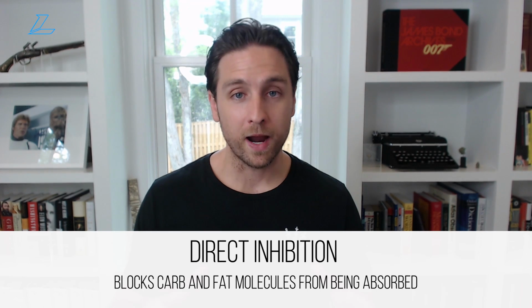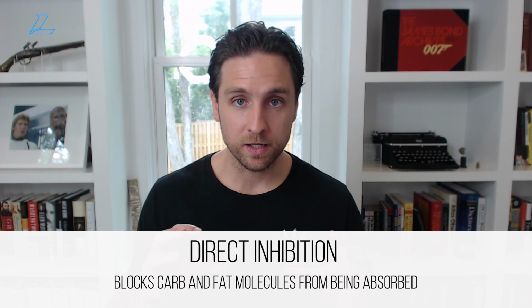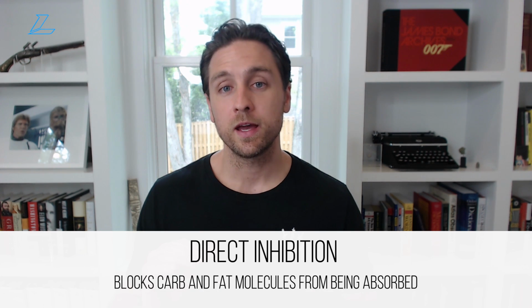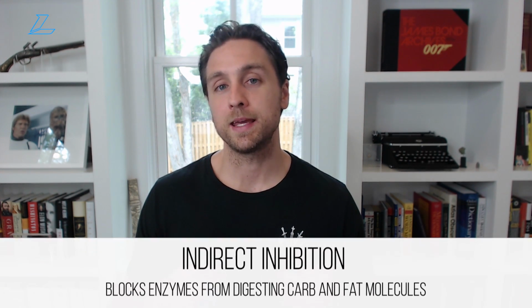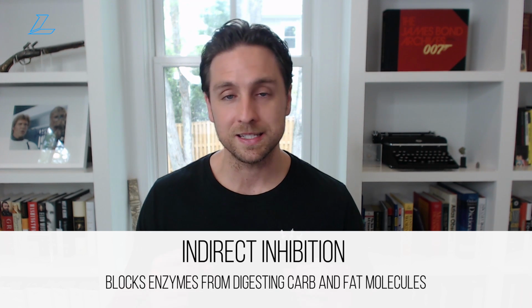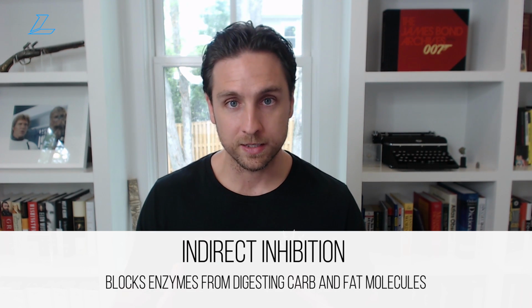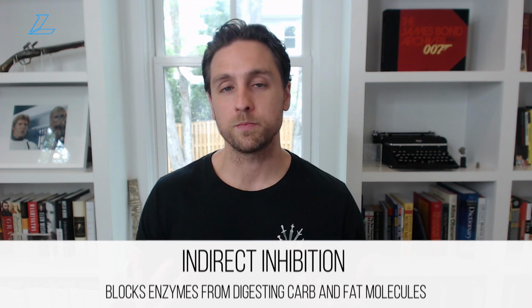Now, these carb and fat blocking molecules can work in one of two different ways. They can directly inhibit the absorption by binding to the carbs and fats themselves, which changes them on a molecular level so that they cannot be absorbed through our intestines, and by indirect inhibition, which is the interference with an enzyme that is needed to break the macronutrient down. So by preventing the enzyme from doing its job, you block your body's ability to digest and absorb the food.